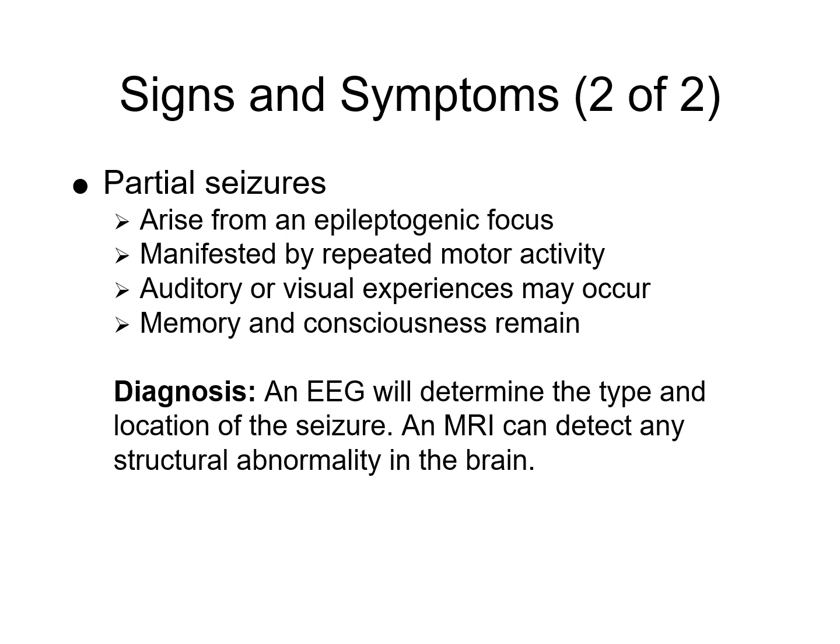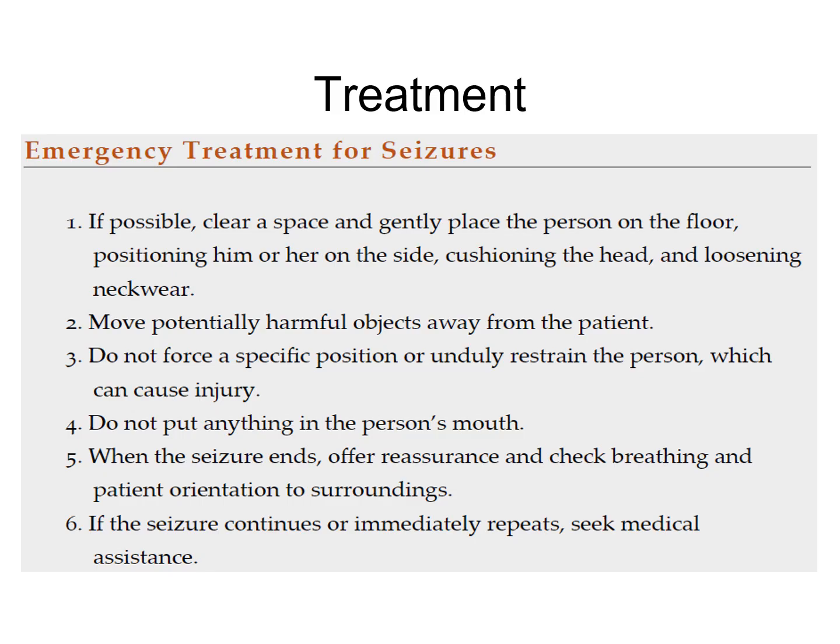An EEG can determine the type and location of seizure. MRI can determine structural abnormalities in the brain. So emergency response for seizures would be anticonvulsant drugs. If the seizure can't be stopped, of course, typically we're going to put them in a space where they can't get injured. We're going to move harmful objects away. We don't put anything in their mouth.